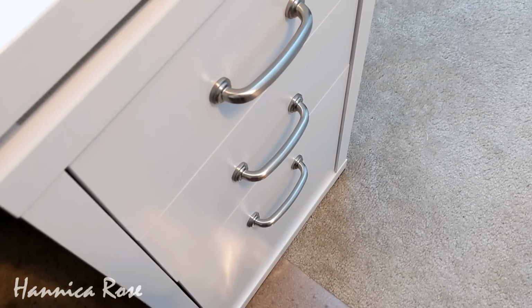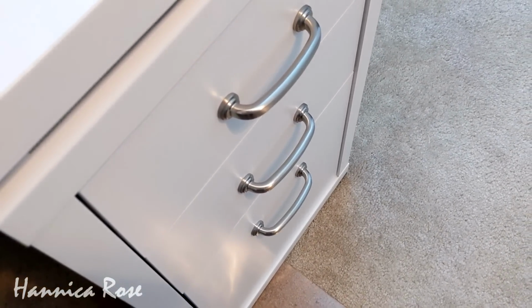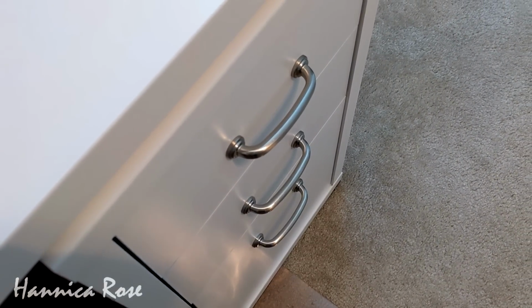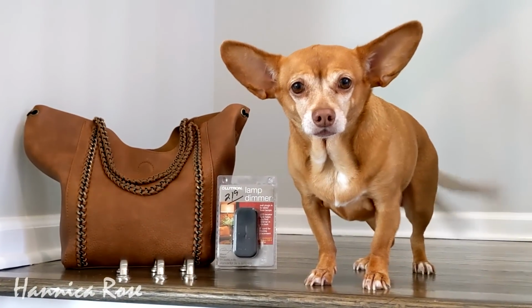I bought these to replace the drawer handles that came with my desk, and here's what they look like on my desk. I really like them, and I was happy to find these today. So that is everything that I found thrifting at Goodwill and Restore on today's trip.